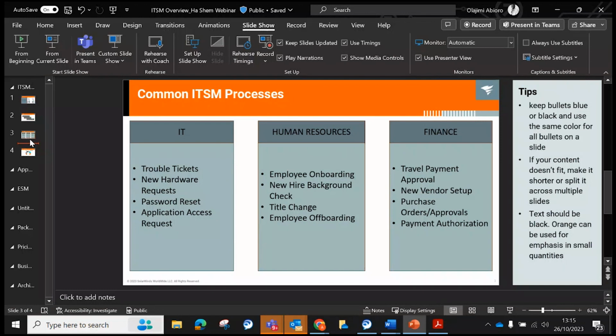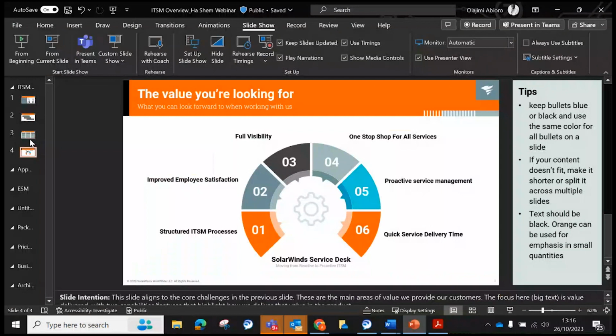For finance departments, you would expect to be able to request your travel payment approval, set up a new vendor on the system, create a purchase order for any of your procurement purposes, or request a payment authorization. Again, these are some of the most common processes that you would expect. I would imagine some of these processes already resonate with you, but we are happy to discuss company-specific processes that you may have in your own department going forward.